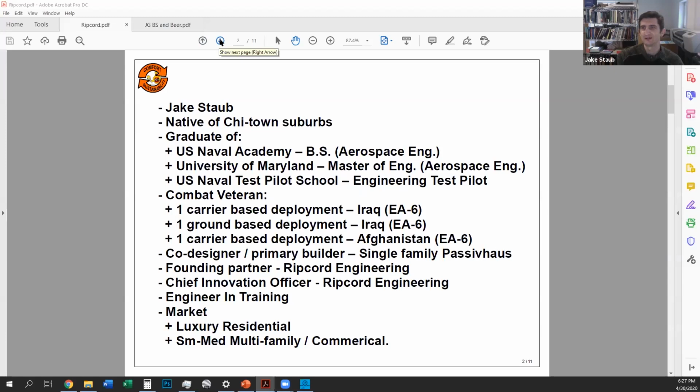And so I started off by figuring out how to build a passive house. And through that, me and my partner determined that we were going to start an engineering firm. In about 2015, we got Ripcord fired up. I finally figured out what I actually do. I'm actually the innovation officer of the business.